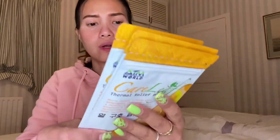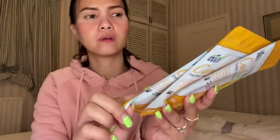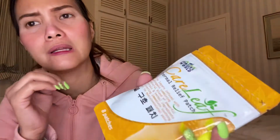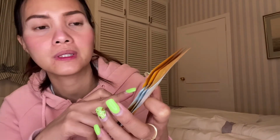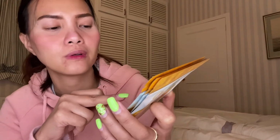Oh, ayan. 100% all natural. This is made from Aimglobal product, from the Philippines, but all over the world na yata sila nag-shipping. So, yeah, maganda talaga siya gamitin, guys. It's called Careleaf Thermal relief patch. As in microlayers infused with adaptogens combining a natural blend of powerful minerals and herbal ingredients, delivering immediate soothing heat to musculoskeletal pain. So maganda siya guys sa mga panuot natin.